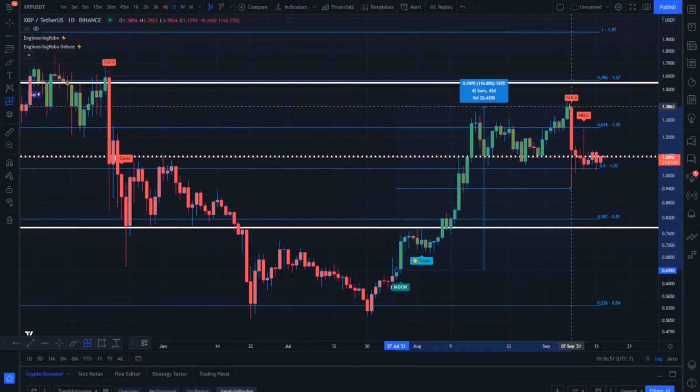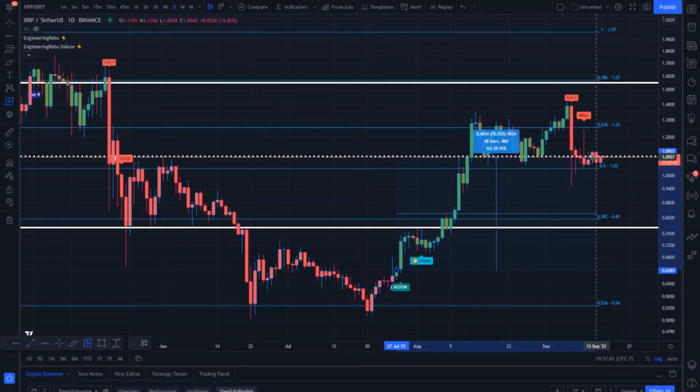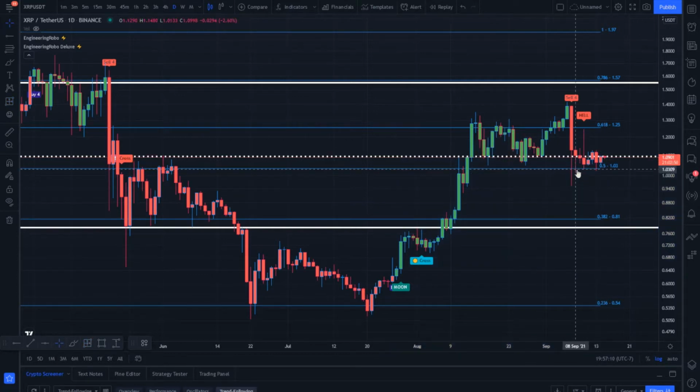If you haven't taken profit at that current swing high and local top, there may be reasons to perhaps close your position around current levels, allowing you to capitalize on 70% in gains with EngineeringRobo's buy and now sell suggestions, as we see two of our chosen three robo advisors become bearish on XRP at the moment.